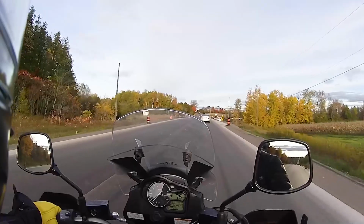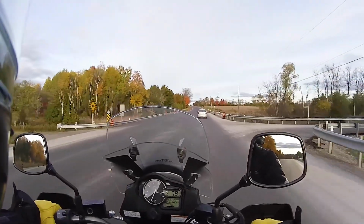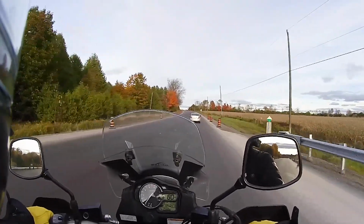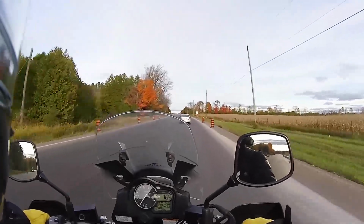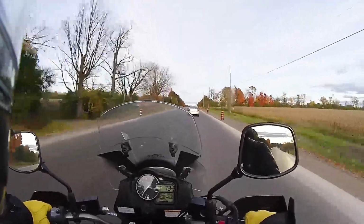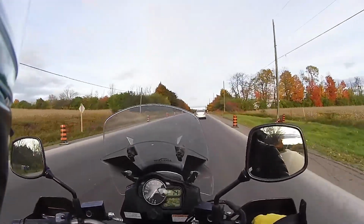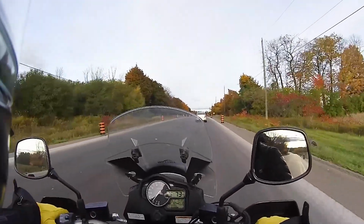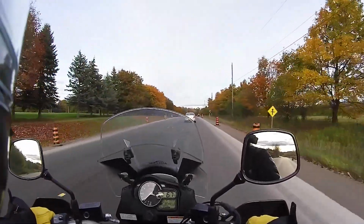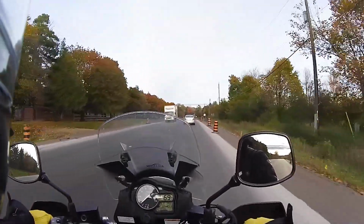I'm not going to talk about fuel economy and fuel consumption. All I know is that I can squeeze about 360, 370 kilometers out of a tank, and the tank holds, I believe, 18 or 19 liters. So really, that's not bad for a 1 liter engine. Now, if Suzuki made this tank slightly bigger, to hold maybe 22, 23, maybe 25 liters, I think you could probably go 500 kilometers on one tank, and that would be great because the bike is built to go distance.